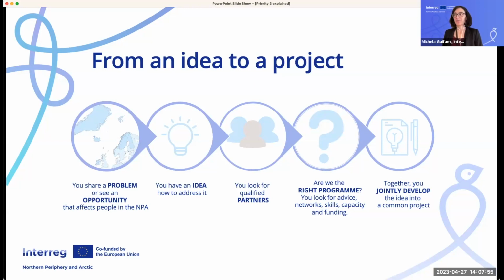I hope you will pardon me for the very basic example, but I think it's a good way of explaining what we mean. One common feature is that Nordic countries are experiencing long dark winters. So a shared problem is we are in darkness for a long time of the year. And somebody has an idea how to address this problem. It could be something like making light bulbs.